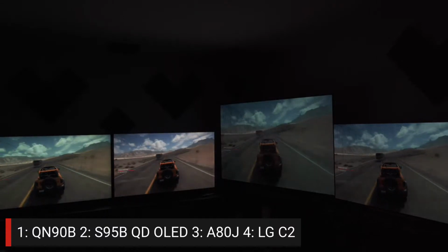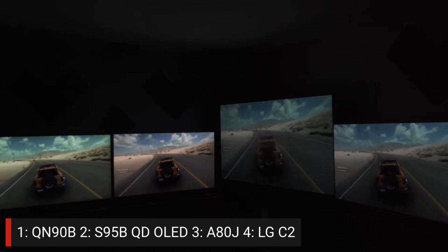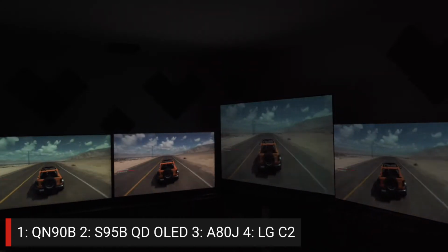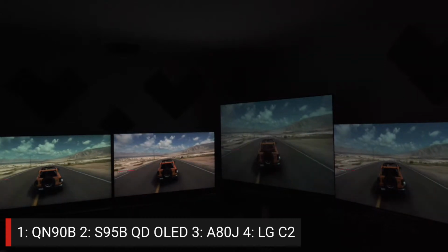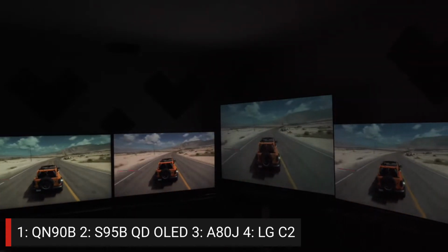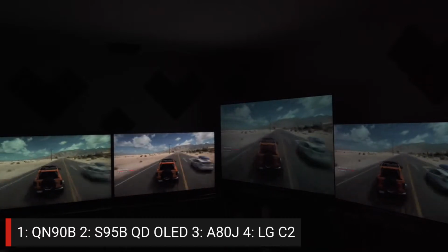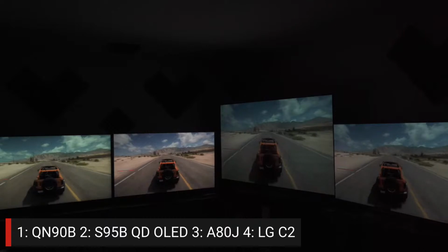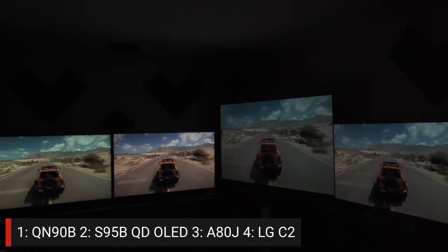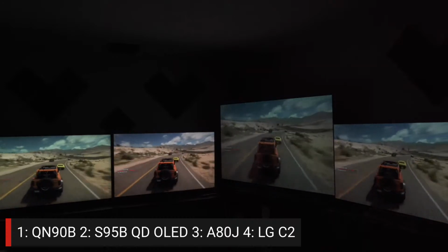So I see both sides. This is my opinion, it gives me that wow factor on the S95B, and I still have the wow factor on the A90J, but I don't know. I just think what Samsung is doing, especially when it comes to the brightness, what Classy has shown on there with the nits, is, in my eyes, I can see it.